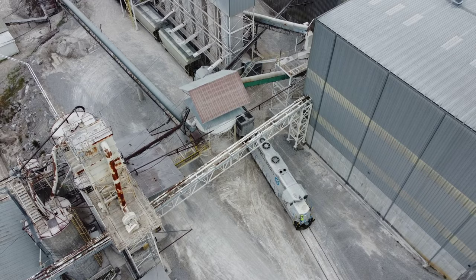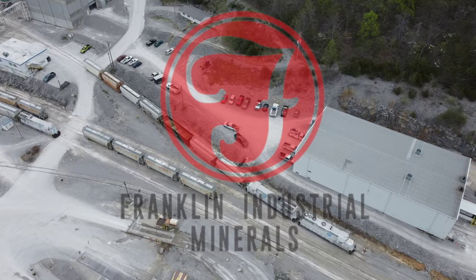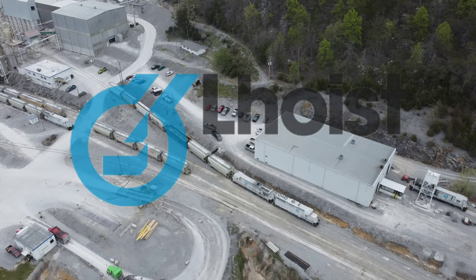By 2000, the ex-Tennessee Central section between Rockwood and Crab Orchard had remained intact but was facing abandonment in the hands of Norfolk Southern. To preserve its connection to the North American rail network, Franklin Industrial Mineral purchased the line and 3 diesel locomotives. The Lhoist Group purchased Franklin in 2006, retaining ownership of both the railroad and mine.